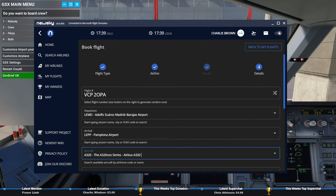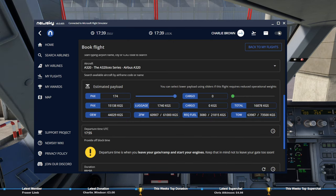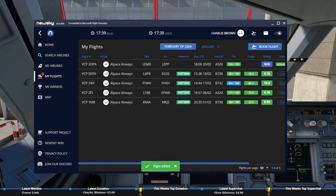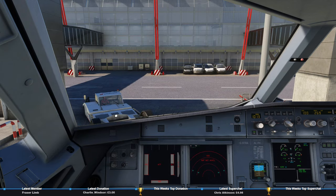It's the regular A320 series, payload limited by maximum zero fuel weight. We'll just lower that a little bit, something like that. That'll do. Yeah. Oh no, what have we got? 165 passengers is actually what I do have. Departure time, we'll put that on the hour, 1800, duration 50 minutes, book flight. Excellent. So that's now booked. We can now start flight. There we are. So that's now all being logged correctly in the background. There we go. No alpacas aboard today.